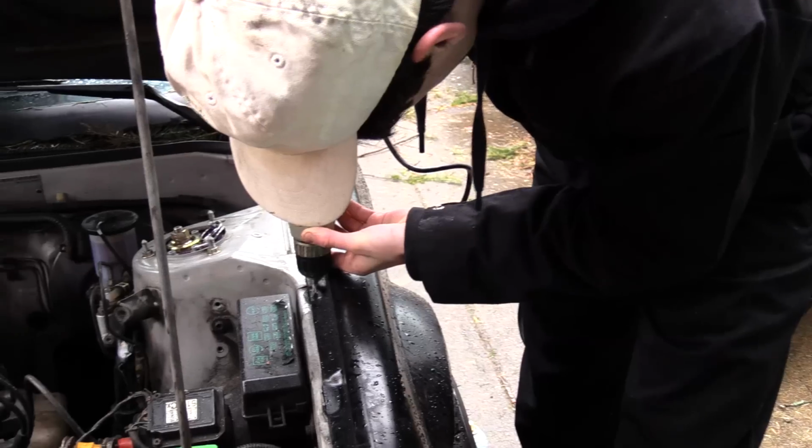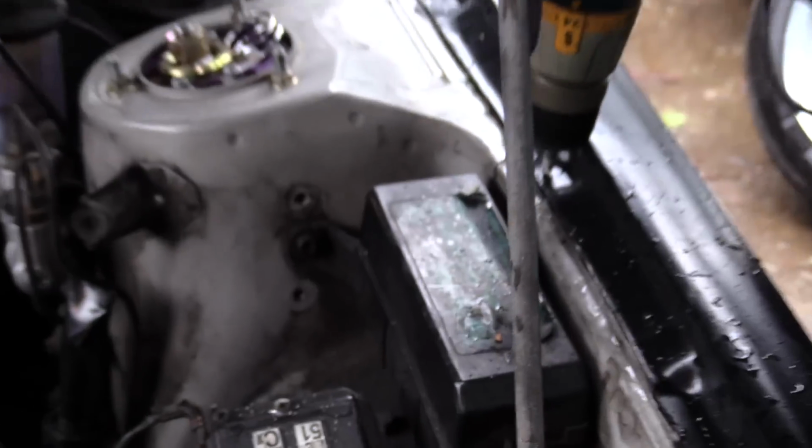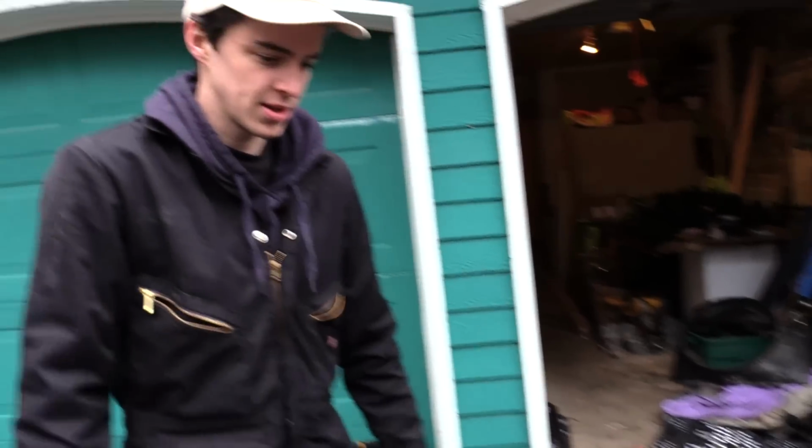In classic Skids fashion, we are eyeballing. Not only eyeballing, but we're also drilling using a Phillips head bit. So, she's up. Now we just gotta do the bottom on this side.